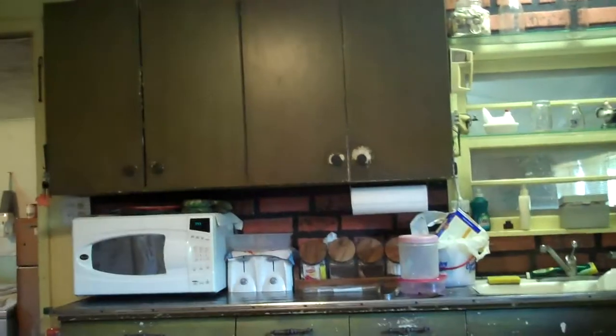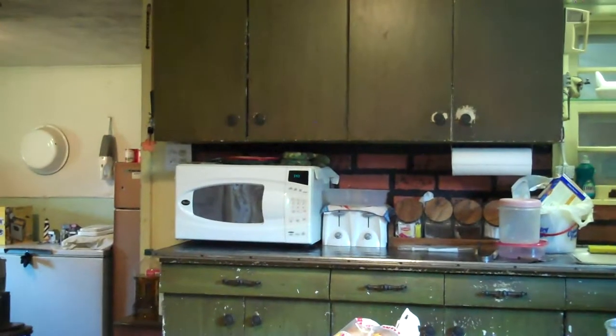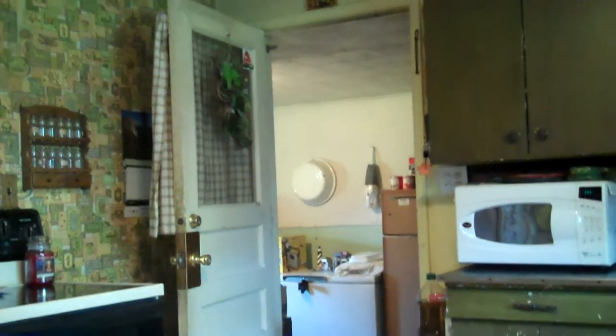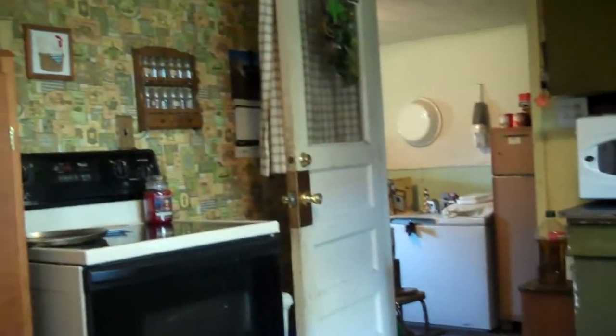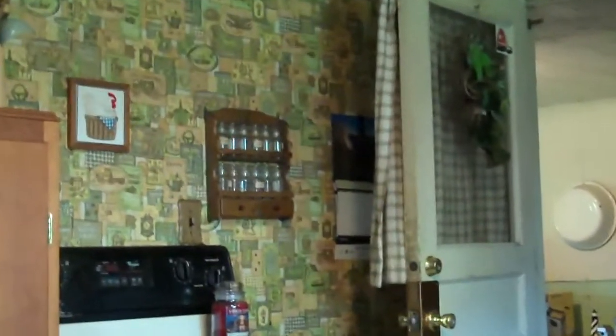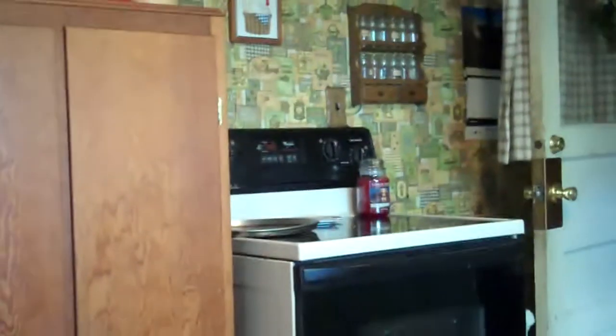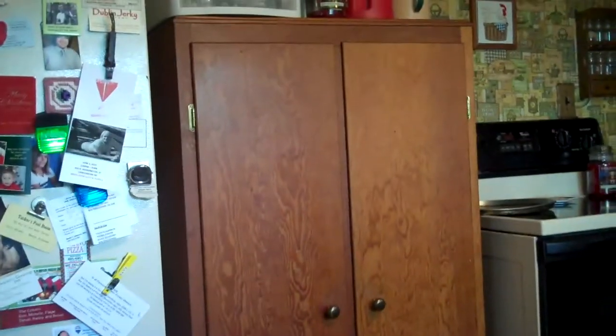Sorry. Earthquake. So cupboards. Ledge up there. The door has a St. Patrick's Day wreath on it. St. Patrick's Day is long ago. A spice rack that is probably older than I am. It's been there forever. Our 70s paneling. Oh yeah. Our stove. And that cupboard has the top two shelves as pantry, and then the bottom is pans and the tea maker and stuff like that.